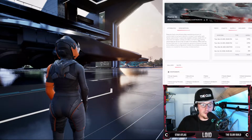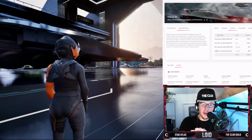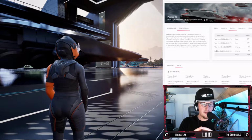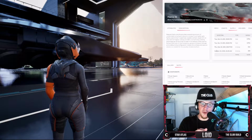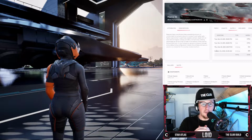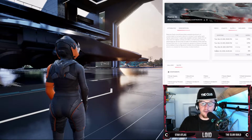We'll take a look at the description. The Pearce's fixed-wing X6 provides a surprising amount of comfortable living space aboard a compact and highly agile fighter patrol ship. A supremely capable combat vessel with an extended Atmo-glass canopy provides a conspicuous piloting advantage as well as a way to soak in the beauty of the cosmos. Packed with best-in-class weaponry, generous onboard storage, and a default brake configuration makes this combat and capture vessel a no-brainer for the security-minded starfarer. Okay, I like it.